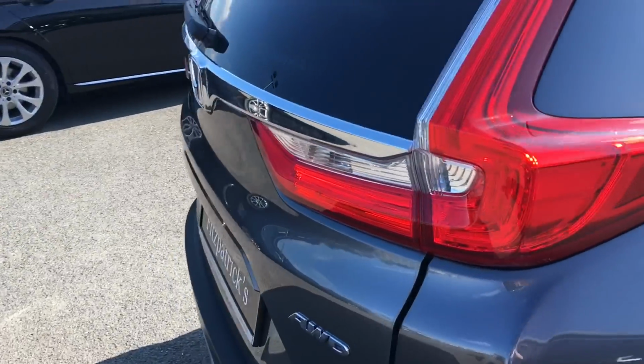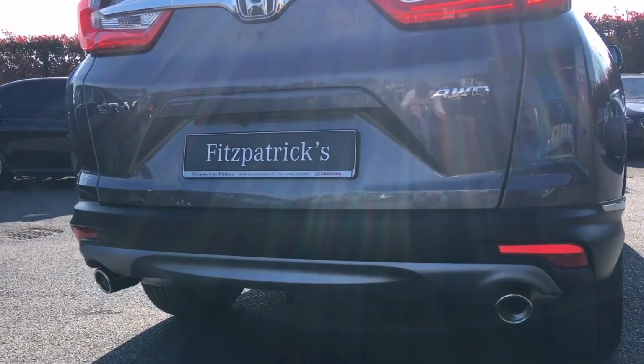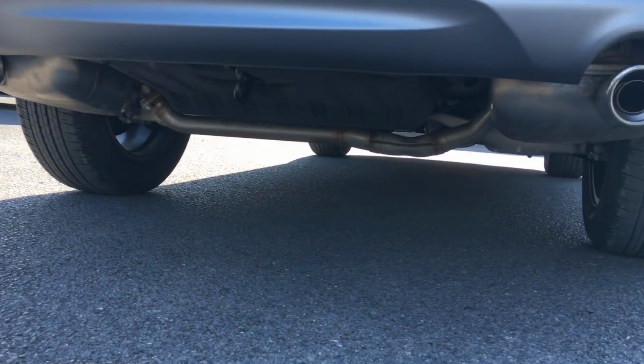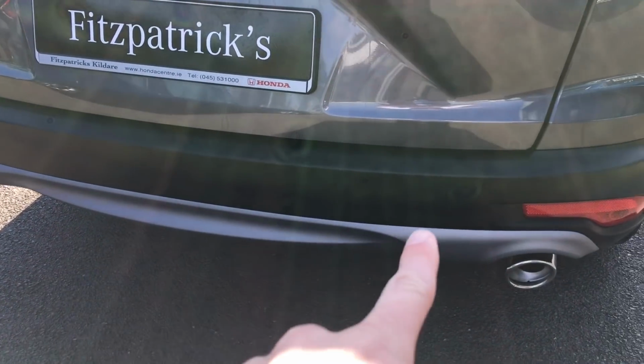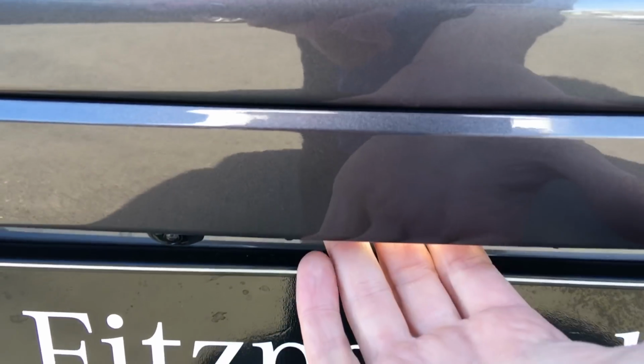Some of you at the moment might already be familiar with the CRV. I'm going to start off with the whole point of this particular car, which is the 7 seats. As we were saying, this is the 1.5 turbo, so it gets the dual exit exhaust along the back, which I really like. Makes the car look really sporty. After that then we have the nice brushed aluminium accent along, but as we were saying, it is the 7 seats which you might be interested in.